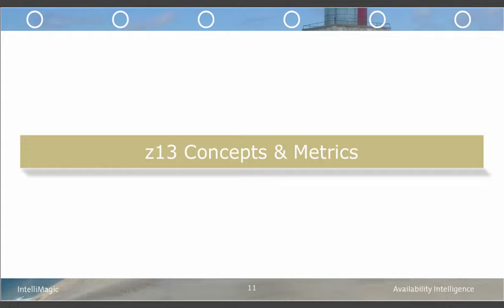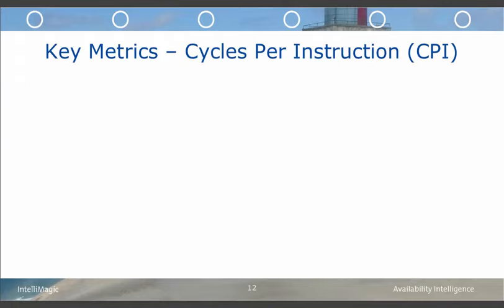Okay, so since effective utilization of processor cache is vitally important for the capacity delivered by z13 processors, let's discuss some of the key concepts behind optimizing processor cache and key metrics that enable us to measure and improve delivered capacity. So a good metric to start with is cycles per instruction, CPI, and that represents the average number of processor cycles spent per completed business instruction.